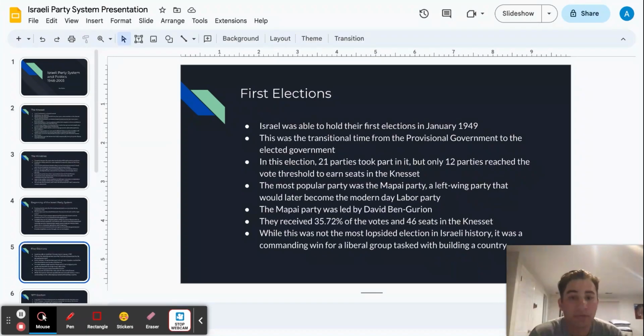Israel was able to hold their first elections in January 1949. This was the transitional time from the provisional government to the elected government. In this election, 21 parties took part, but only 12 parties reached the vote threshold to earn seats in the Knesset. The most popular party was the Mapai Party, a left-wing party that would later become the modern-day Labor Party. The Mapai Party was led by David Ben-Gurion.